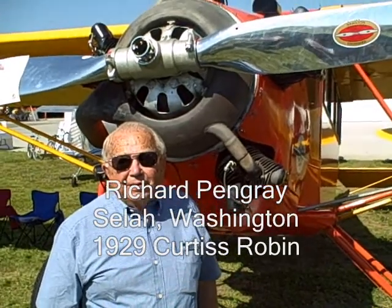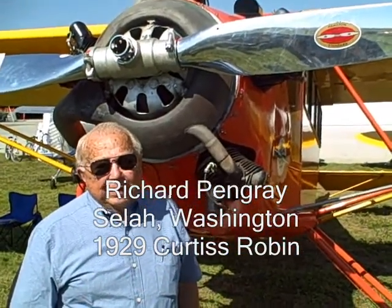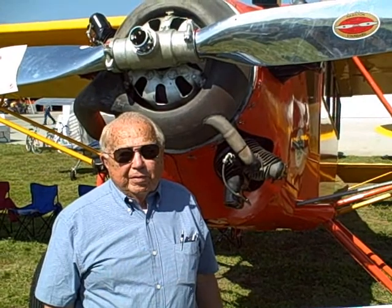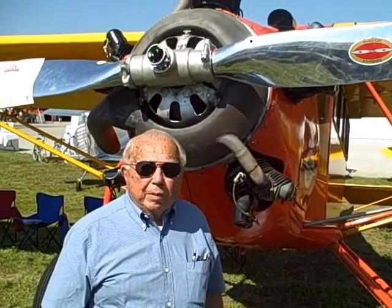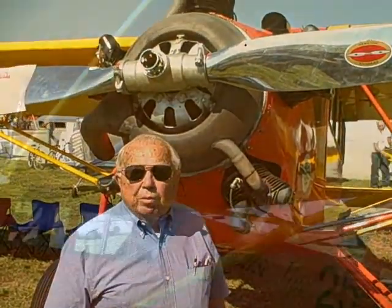Robin, model J1, built in 1929. And what's unique about this aircraft? Well, at the time it was probably one of the fanciest airplanes in 1929, kind of the Cadillac of the airplanes at that time. They weren't very fast, but they were fairly big and roomy and would haul a big load, and so they were very popular. Eventually they became pretty outmoded, and so most of them ended up in Canada and Alaska as bush airplanes, because they would carry big loads and get off the ground.